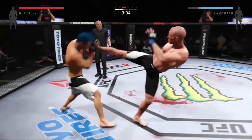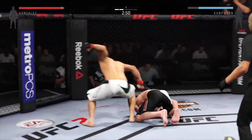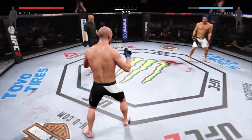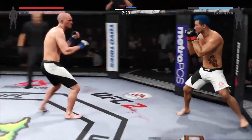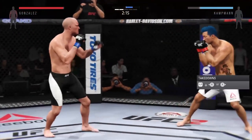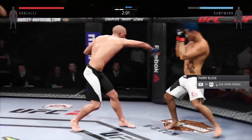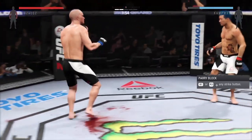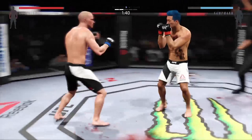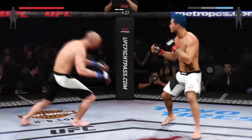Just over three now. He did a nice job blocking the head kick. Oh! Attacked him! And he goes down. He's in big trouble here. Joey did a nice job blocking that punch. Looking for a body shot. He blocks the punch. Failed attempt.